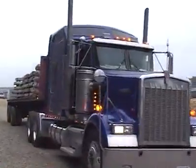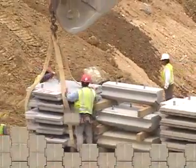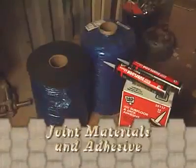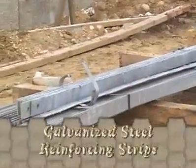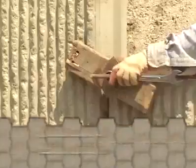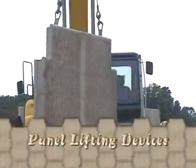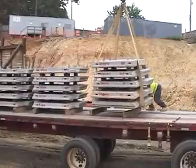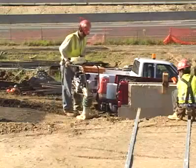And second, a time is scheduled to deliver all reinforced earth provided materials, including the precast concrete facing panels, joint material and adhesive, galvanized steel reinforcing strips, bearing blocks, structural hardware, and one set of panel lifting devices. It is assumed that the contractor has all required materials lifting and moving devices and tools and equipment to effectively complete the construction process.